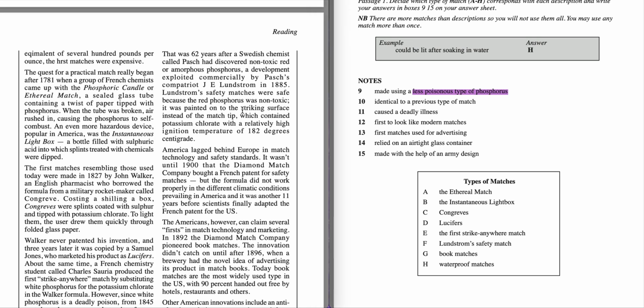And here they were saying about red phosphorus, which was non-toxic, but which company? It was invented by this guy, Lansom's safety matches. So the answer to question 9 is going to be F, which is Lansom's safety matches. So I'm going to highlight it.